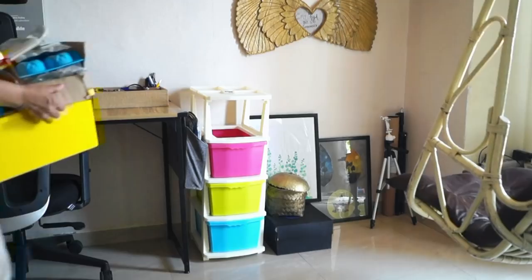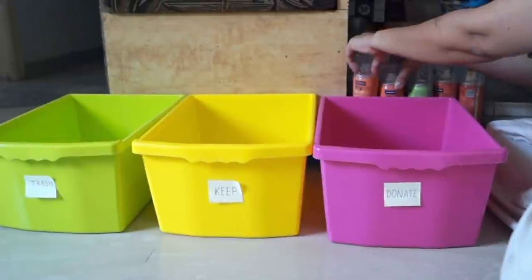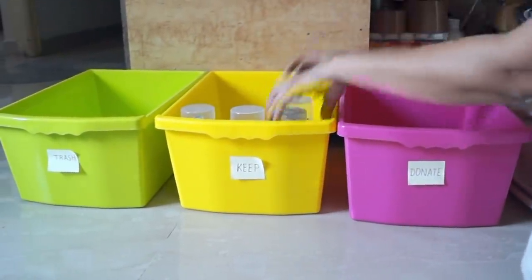Feel victorious and then move on to decluttering a little more than earlier. So the very first step is sorting the items. I have seen many videos on organization and truly loved the idea of the three box method, where you label boxes as trash, keep and donate. Now sort the items accordingly and keep them in their designated box.